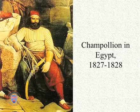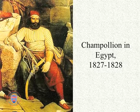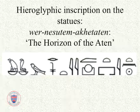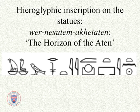It wasn't until Champollion comes along to decipher hieroglyphics, and then the inscriptions at Amarna can be read. The inscriptions revealed a very surprising piece of information. All of the inscriptions contain the same phrase saying that these statues carved into rock mark the limits of a city known as Akhetaten, the horizon of the Aten. Well, a few surviving sources indicated that this must be a city, it was the remains of a city established about 1350 by a pharaoh known as Akhenaten.